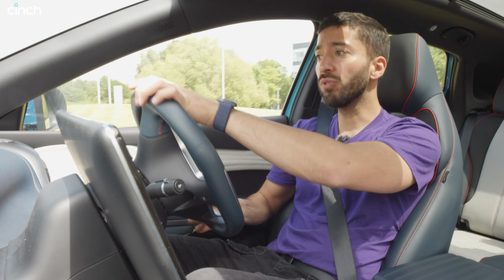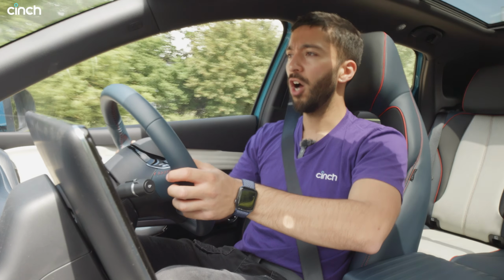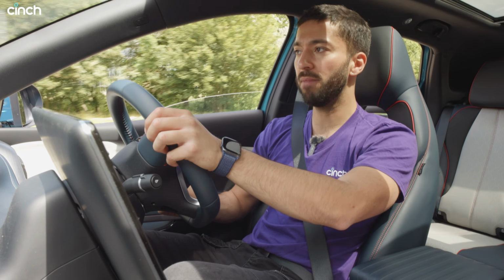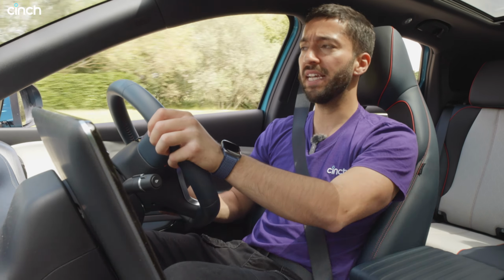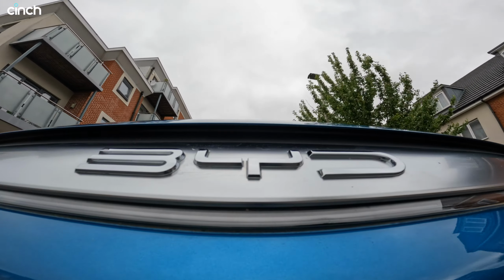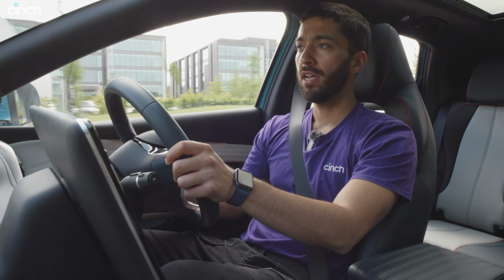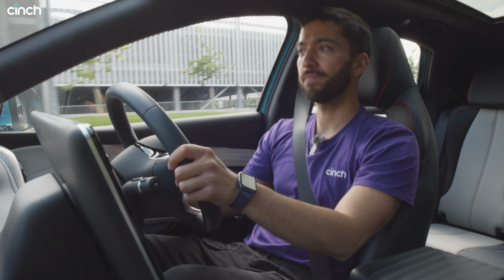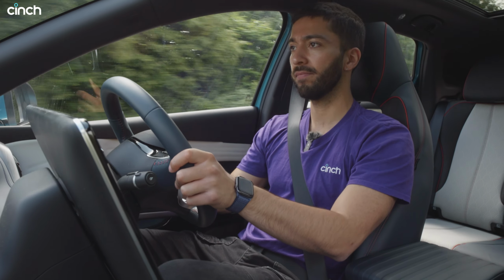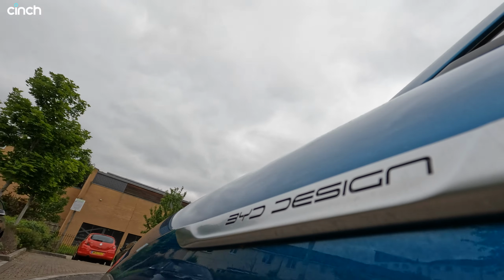And of course, there's also that voice control tech which I mentioned. So, hey BYD, open all of the windows. God knows why you want to do that, but they can do it. Hey BYD, close all the windows. Oh, and it also knows which seat you're sat in, so I can say, hey BYD, lower my window halfway. Are you sure you want to open the window that much? Oh yeah.